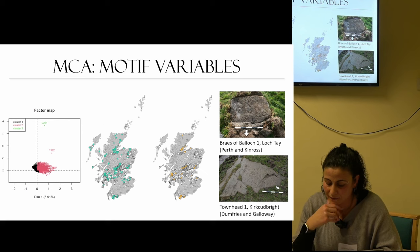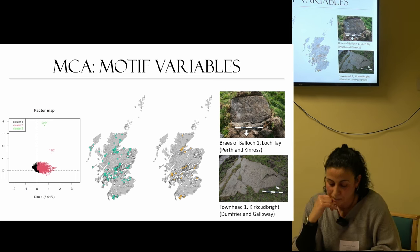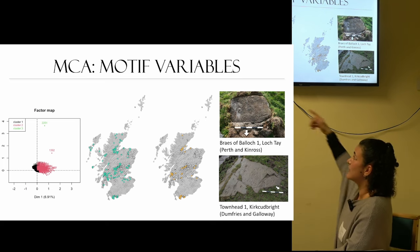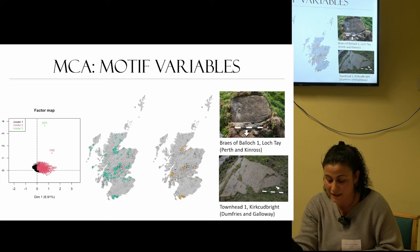The output is a factor map, which shows the variability within the data set as organized in clusters. In this case, this is the motif variability, identified panels which contribute to this variability, and it identified two main clusters, as you can see. So we have a black one and we have the red color. You can't really see, but they have the numbers of each of the identifiers for each of the panels. So these are not regionally defined. That is, the panels from both clusters occur in the same areas.